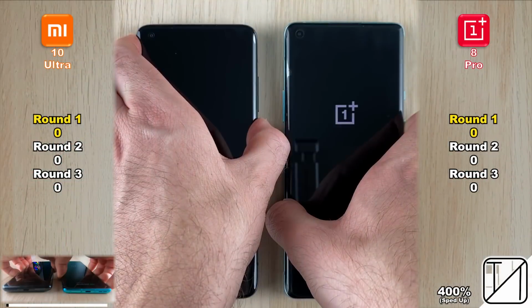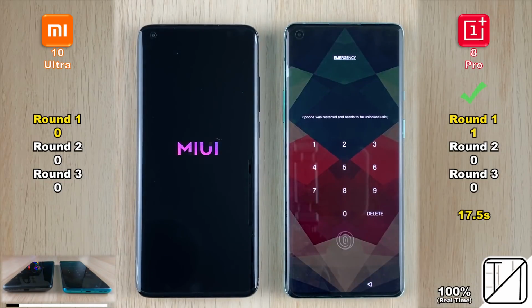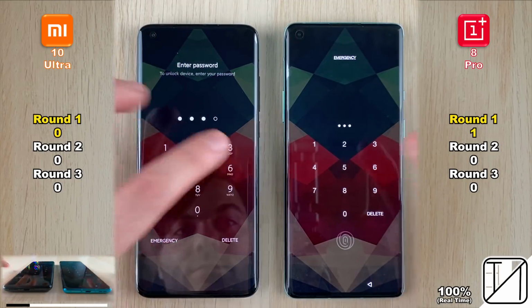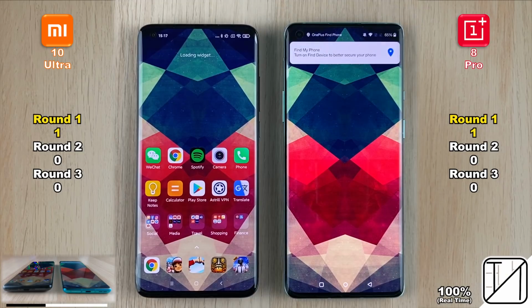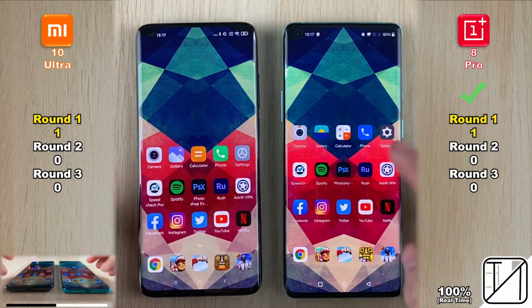We're going to start with a boot here in round 1 to see which one can boot into the phone faster than the other. The OnePlus 8 Pro boots slightly quicker, just 1.5 seconds quicker than that of the Xiaomi, getting its first point in round 1. But the Xiaomi quickly strikes back with its first point when refreshing the actual app icons when first going into the phone over there.